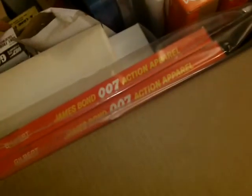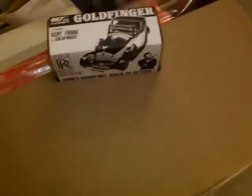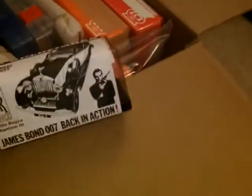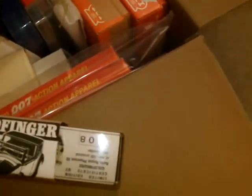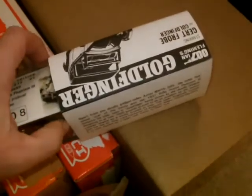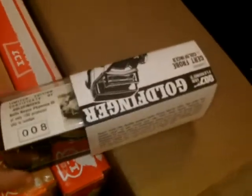Okay, what else have we got? Here we go. This is one of the Goldfinger Rolls-Royces that was made, I think, for some James Bond collecting club or something. Can't remember exactly what it was for. There we go, it's even got a certificate in it. I don't think I've ever opened this, so this is a first. This is number 008.